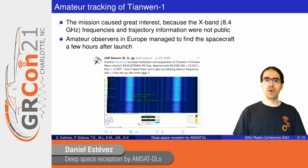In fact, some missions from ESA have had the same problem. Usually the frequencies are available on some databases online, but in the case of Tianwen-1, the frequency was given as something from 8.4 to 8.45 gigahertz, and it didn't say the specific frequency, and the trajectory information was missing. For spacecraft from NASA and ESA, we have the trajectory information in NASA Horizons. This is a platform which can be accessed online, but not for spacecraft from other agencies. So this provided an interesting challenge to try to find the spacecraft.